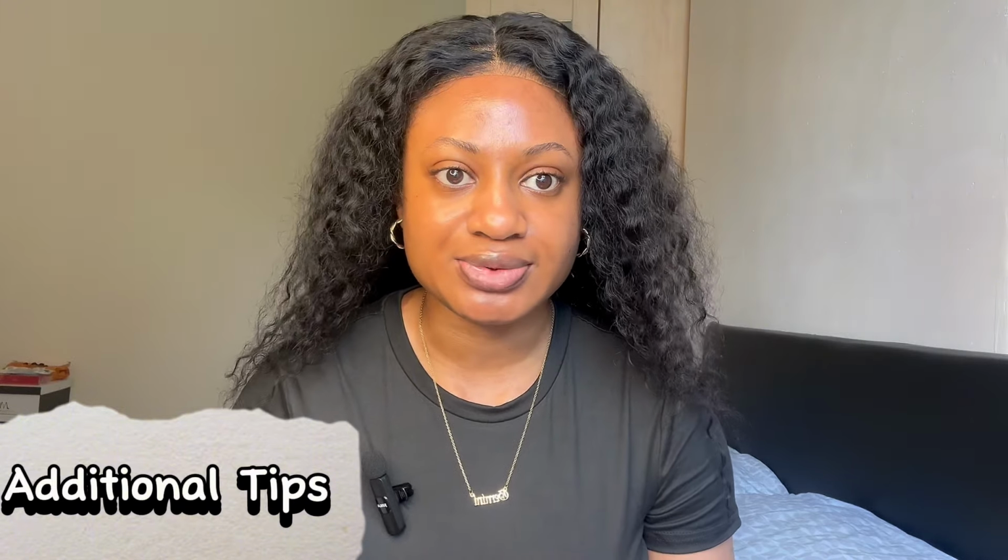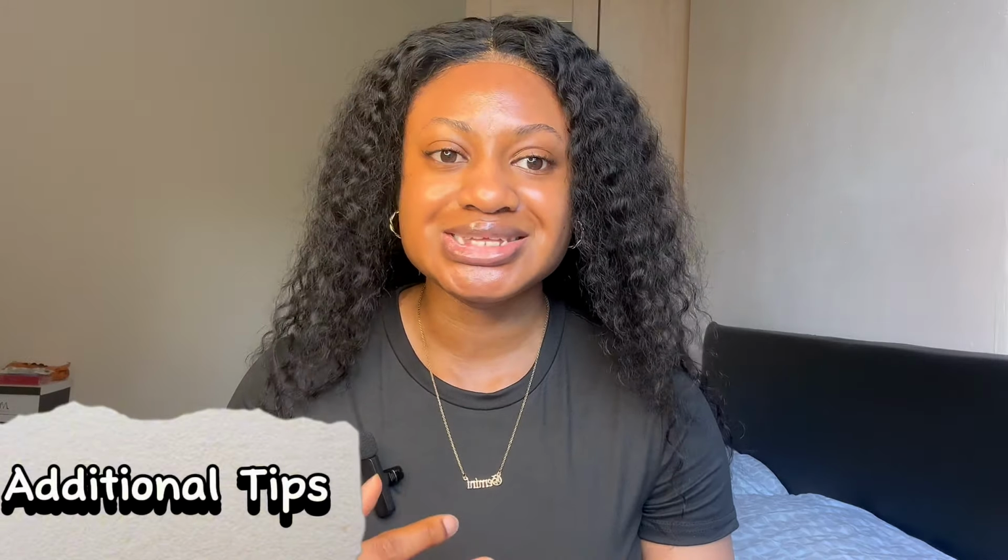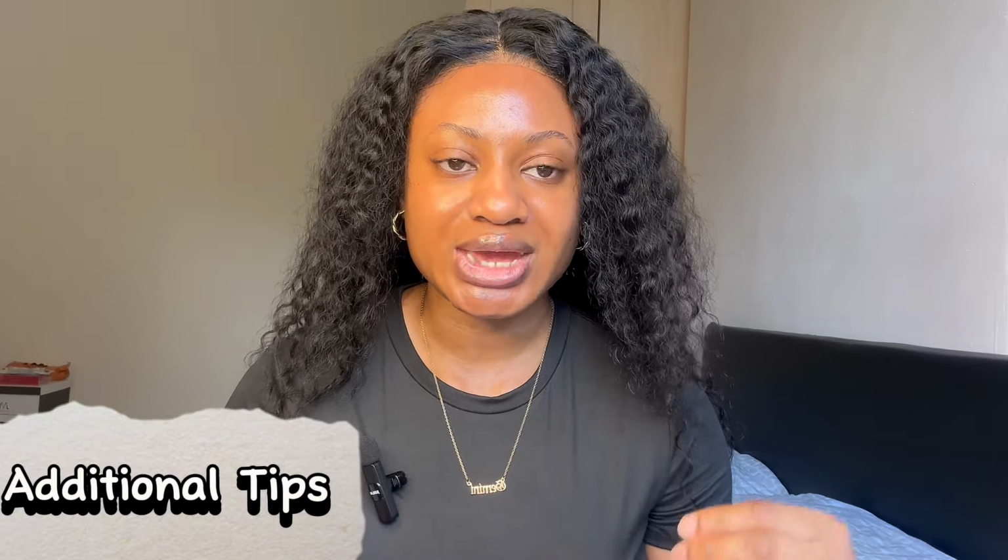I also recommend the Bondi Sands Daily Face Moisturizing SPF 50+, which I currently use, and it is suitable for sensitive skin. Remember to always patch test your new skincare products to prevent adverse reactions. Also, start slow. Introduce active ingredients like retinoids and acids gradually into your skincare routine. Give your skin time to adjust.